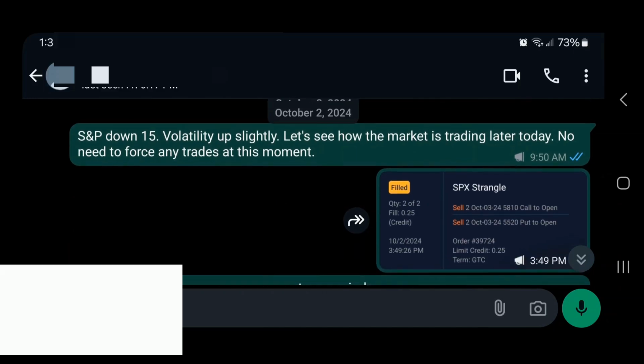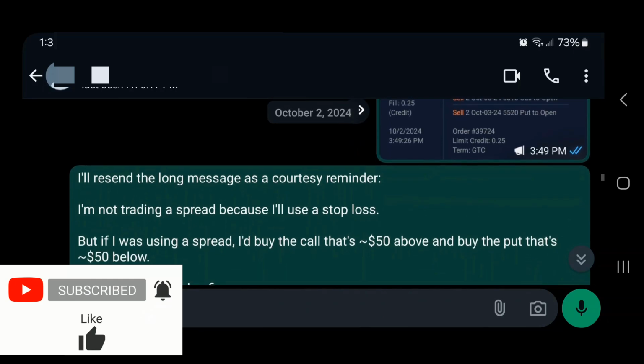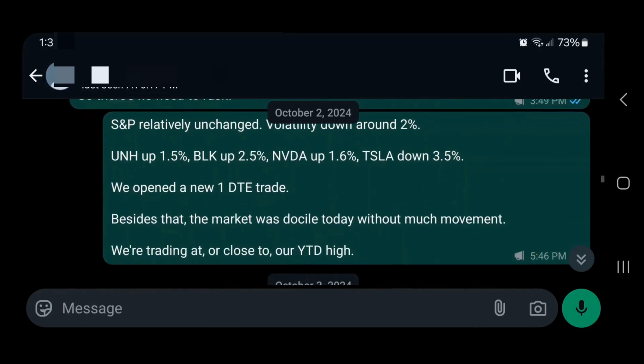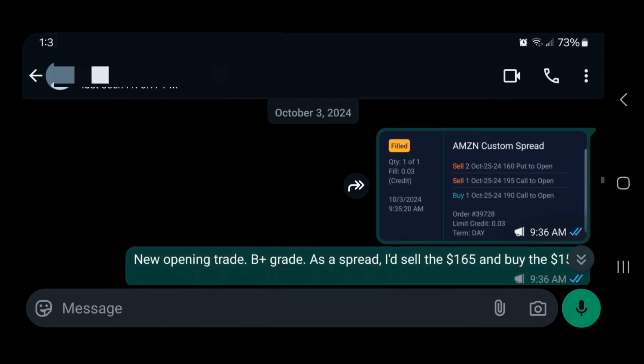October 2nd, S&P down 15. Then we opened up a 1 DTE trade, picked up $50. Volatility was down 2%, even though the S&P was relatively unchanged.